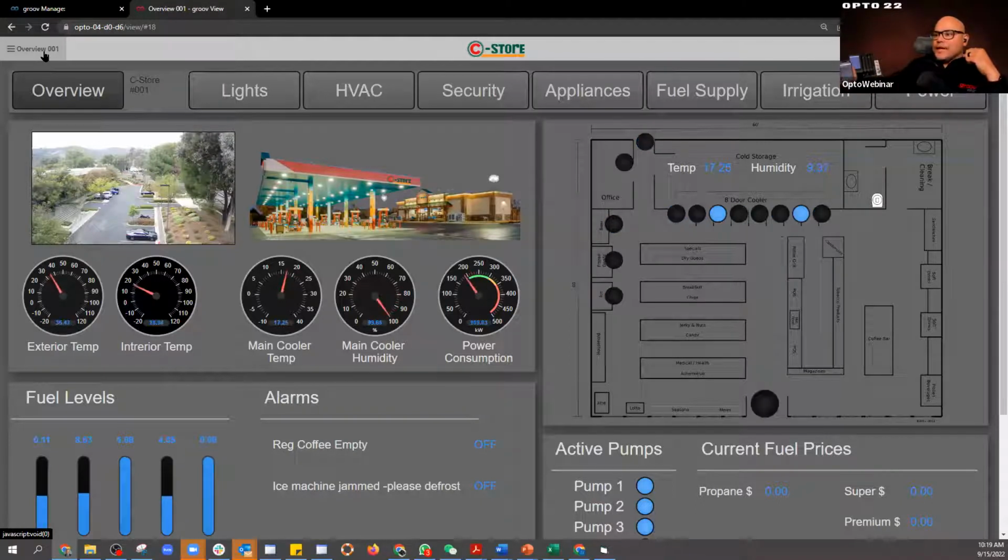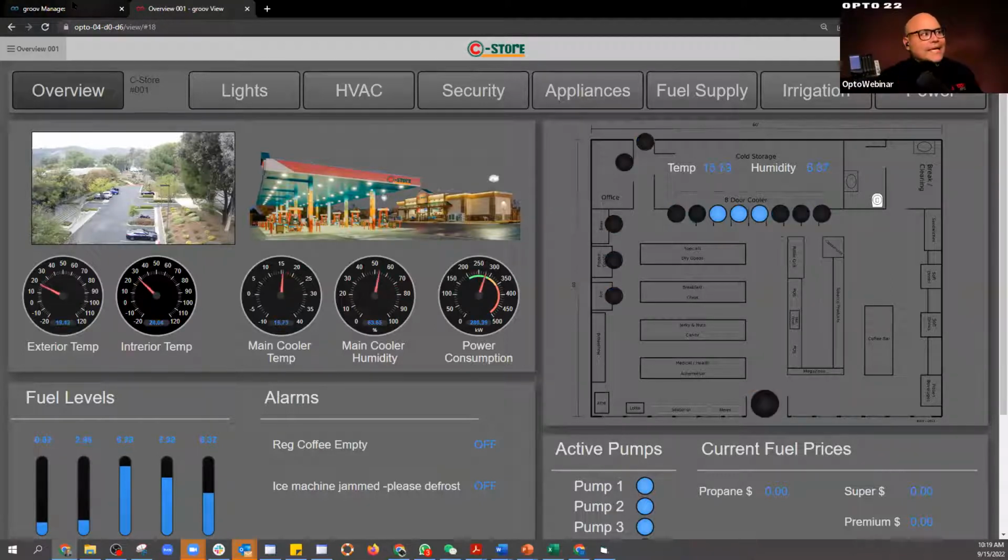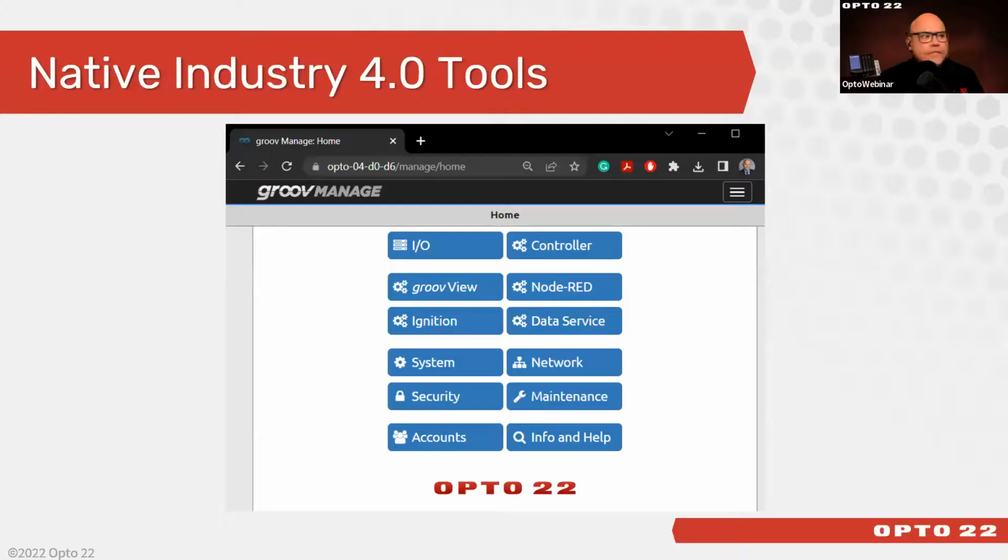The same project is running on the EPIC, on the web browser, on my mobile device without any extra development. So that was one of the key features I wanted to show you there. So through a web browser, now I can also use Node-RED. Node-RED is fully implemented into the EPIC device.